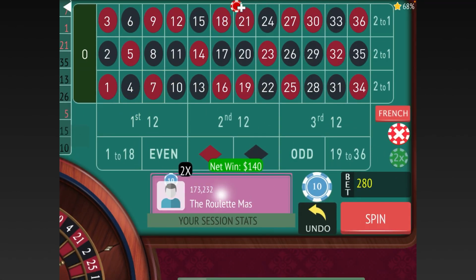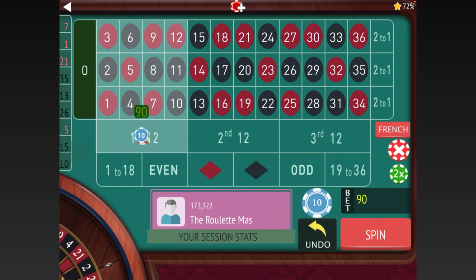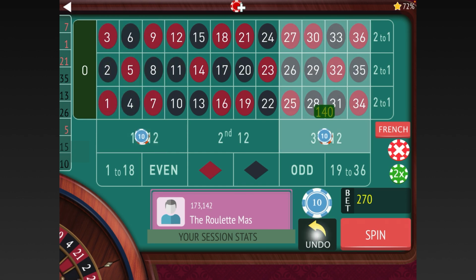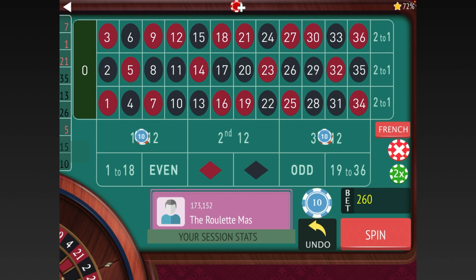So now we go from 140 to 130, and we'll pick the first that just hit, and then the third that hasn't hit. Let me make sure that's right. Yeah, 130 each. So 260 total. That's right. So we went from 140 to 130 because we won.